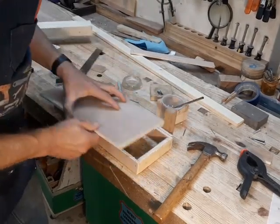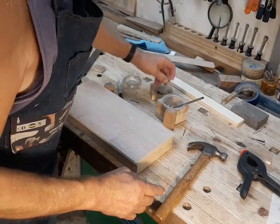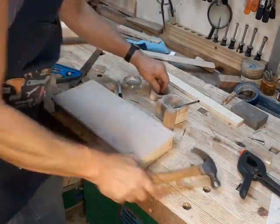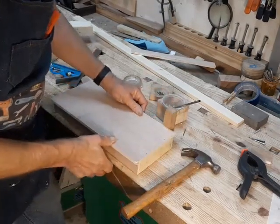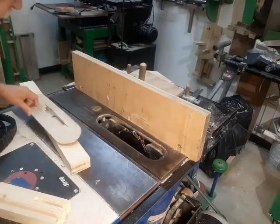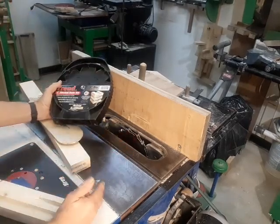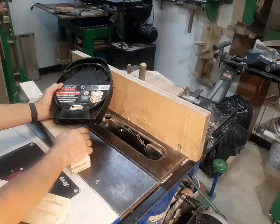So all I want to do is just get this back on here nice and straight. I'm going to cut the drawer guides with a stacked dado head cutter. And this is the Freud Chrome stacked dado head cutter, not to be confused with the Red Diablo. I bought this because my 25-year-old Red Diablo set needed to be sent off to be sharpened, and I didn't want to be stuck without one.